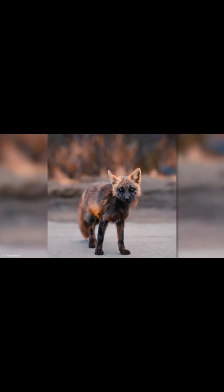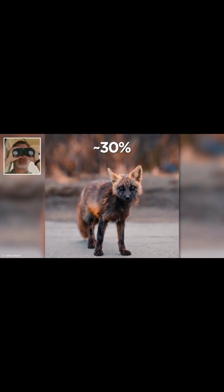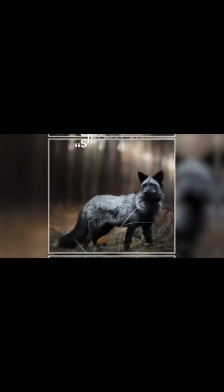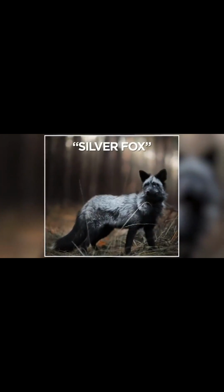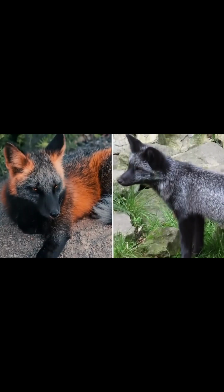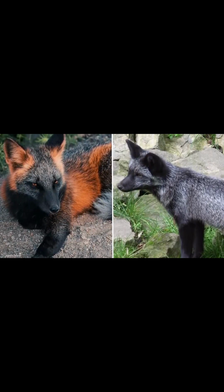Although melanistic foxes make up about 30% of the Canadian fox population, they're still a very rare sight to see. But there's an even more elusive kind, the silver fox. These mysterious foxes are a fully melanistic version of the cross fox created through years of breeding. As you can see, they have a glossy black undercoat with a top coat that looks like they've been dusted with silver, as well as some white coloring on the tip of their tails. One thing's for sure, you'd be incredibly lucky to see one of these foxes raiding your bins.